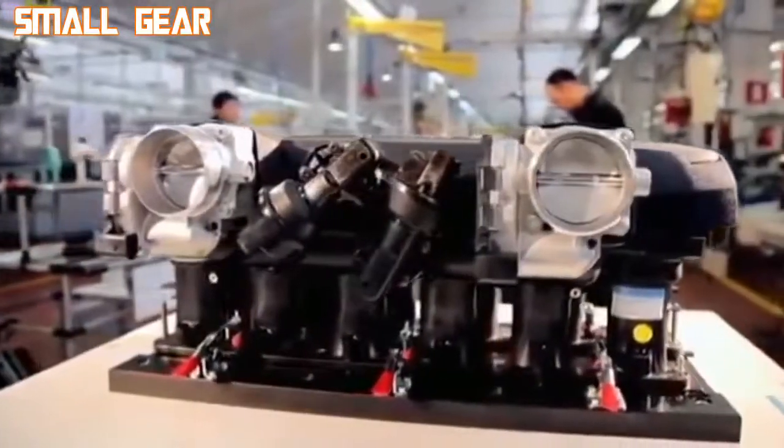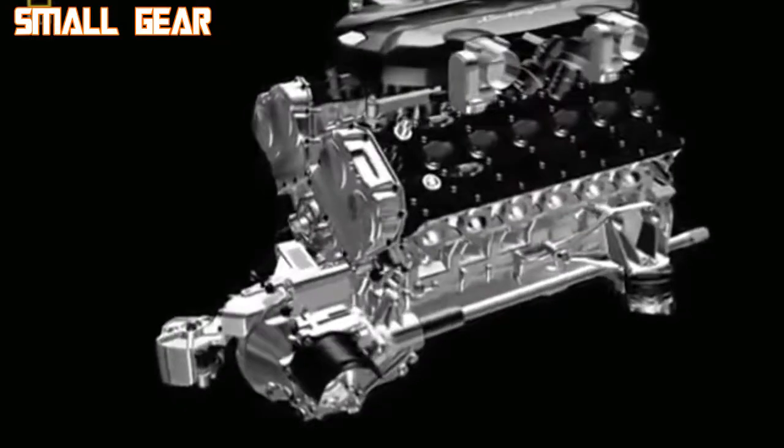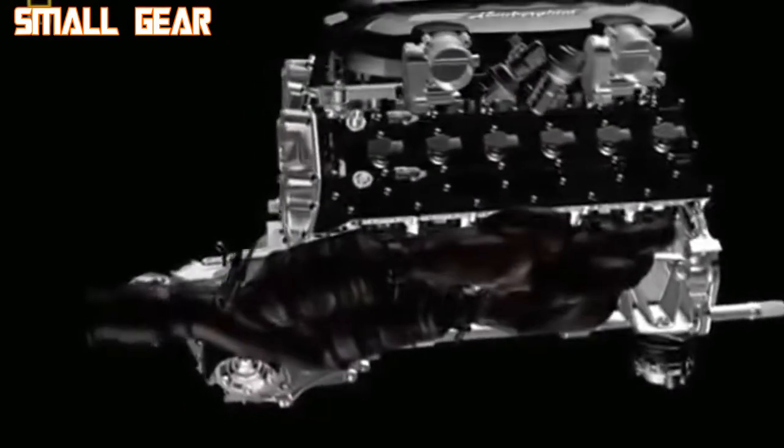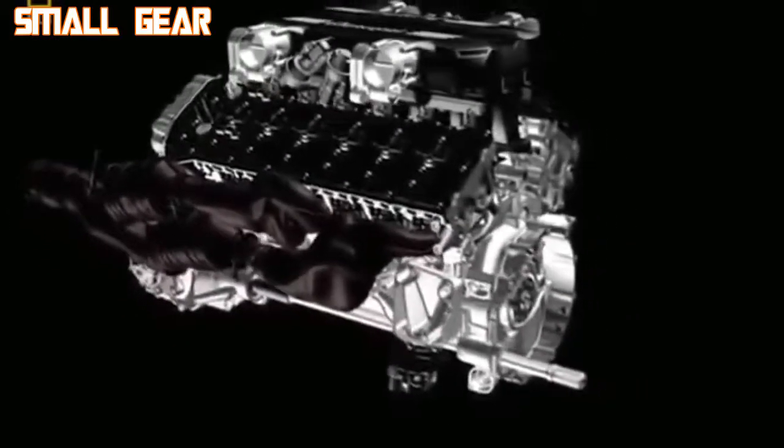The main purpose of the V12 is to power the Aventador. But when linked with the car's exhaust system, it takes on another significant role. Creator of the mighty Lamborghini Orchestra.